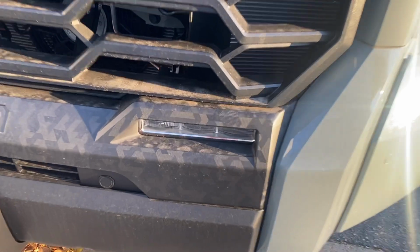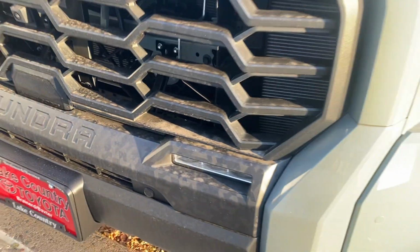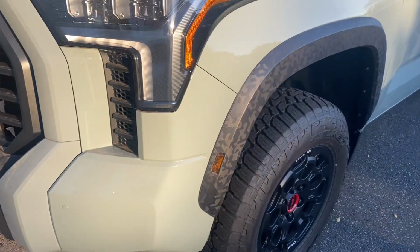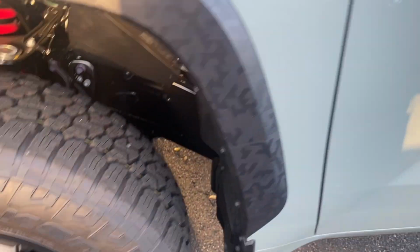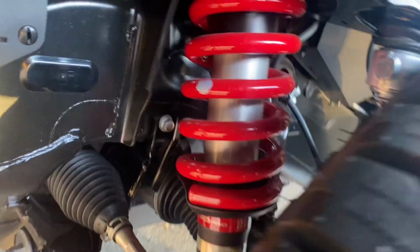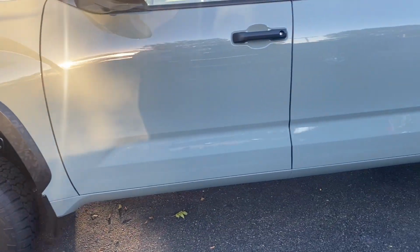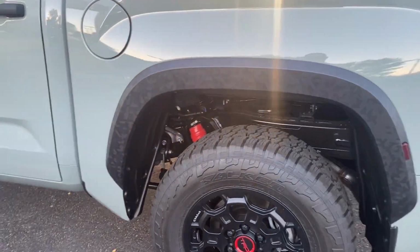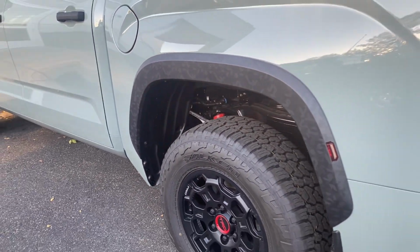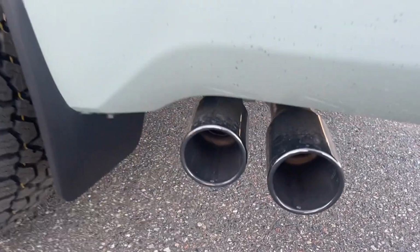And you'll notice kind of throughout the truck, you have this almost like urban camo deal for your plastics on the side. Of course, got Fox shocks front and back. The TRD Pro wheels. The TRD Pro exhaust.